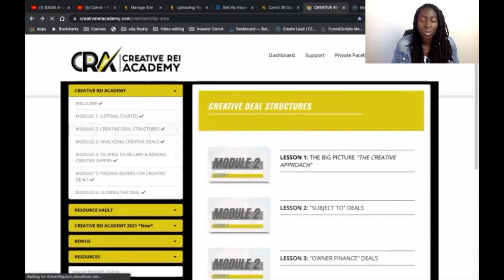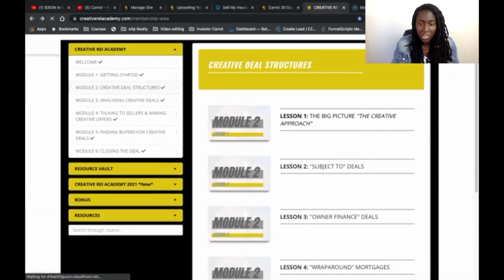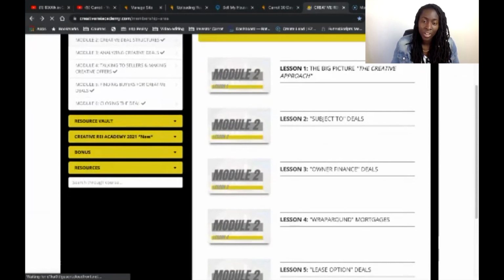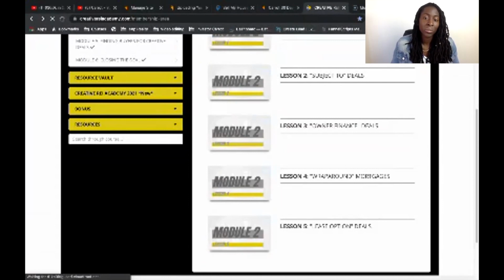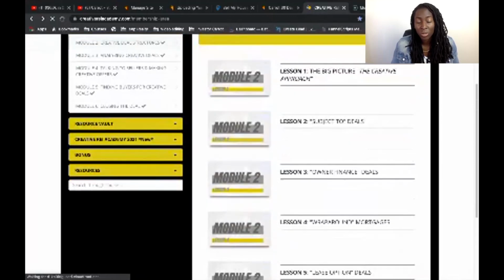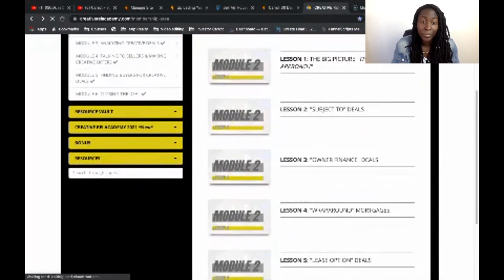Module 2 is basically all the different types of creative deal structures. He'll tell you the big picture, what the main objective is on all the different types of creative financing: subject-to deals, owner finance deals, wraparound mortgages, lease options. He's actually learned some other strategies that he's been talking to us about, but they're pretty much just a mix of some of these. Essentially, all you need to know is right here. These are your main creative financing strategies that you're using to acquire properties and even sell them as well.